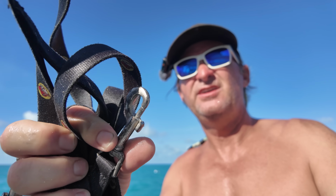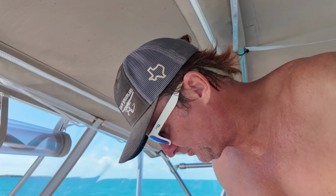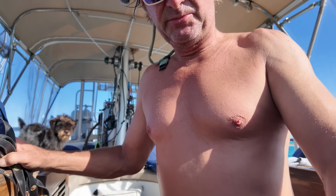And since their leashes were submerged in salt water, these little metal hooks aren't the greatest. They corrode. You can already see the corrosion on there just from being in the salt environment, and then connecting them when they're salty. But I'm gonna rinse them off with fresh water and then spray some WD-40 on there to keep them from corroding.